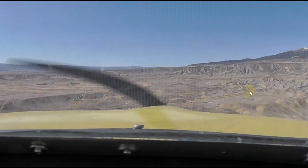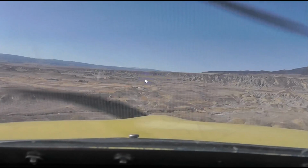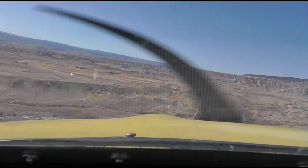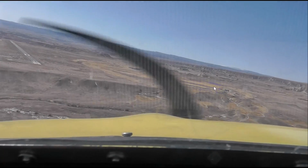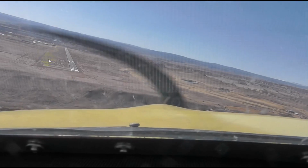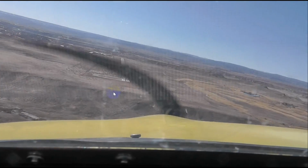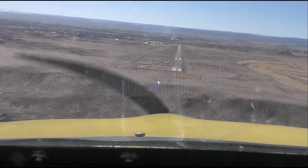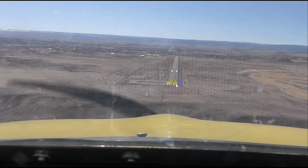So this area is just nasty land. Although somebody put a golf course in over here, you can see the dried grass from the golf course. Okay, now here's the runway. We want to line up on the runway. So we've got to counter the wind, line up on the runway.